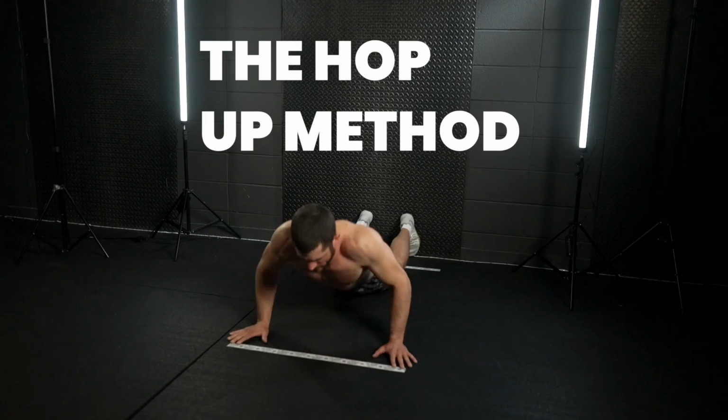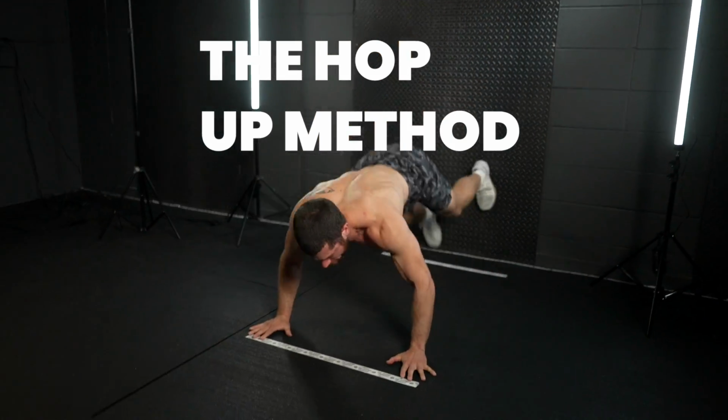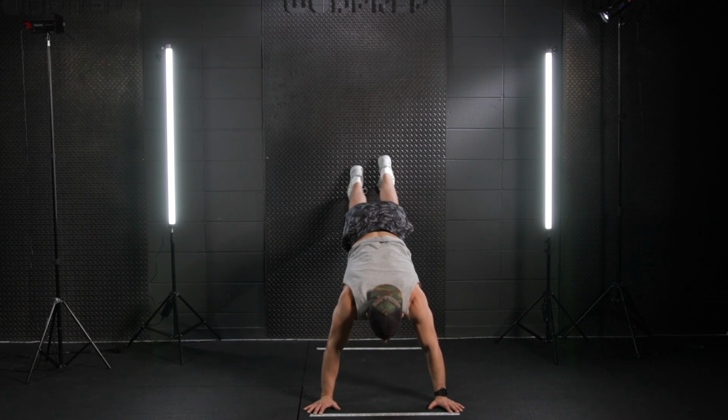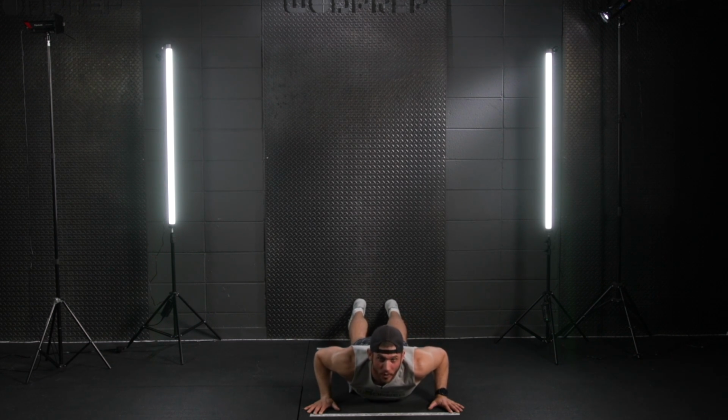So there's two different methods that I like to suggest when it comes to actually doing the wall walk. So let me hop down to the ground here. The way that I will personally be doing the wall walks is called the hop up method. So with my hands on the tape, I'm literally springing off my knees and popping myself up the wall. I think that's one of the easiest ways to start. Yes, it's fatiguing, but we're really not doing that many wall walks in this workout. So it could keep your time under tension short and it can get you through the wall walks quickly.